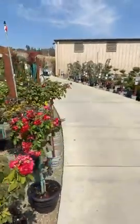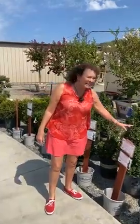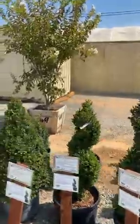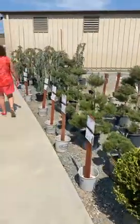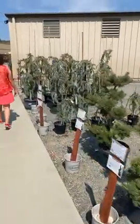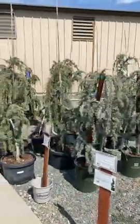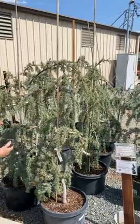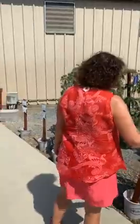Now, boxwoods do very well in the foothills. The deer do not like to eat them. That's why they do very well. And this weeping blue Atlas cedar also grows well in Lake of the Pines and in the foothills. Might be because it's so pokey that the deer don't eat it. But these are very pretty.